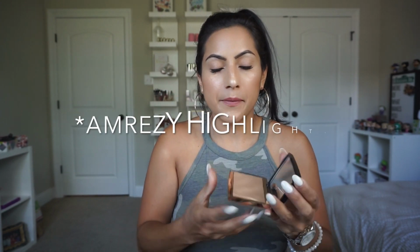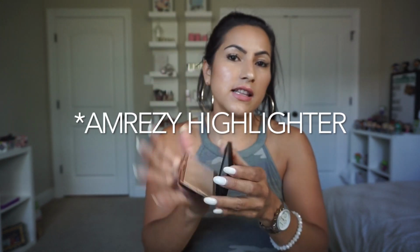I shared this with you guys. It has this pearly color, and I just love this. It's my favorite. And the other one that I brought is the Anastasia Beverly Hills highlighter, and this one I got recently at Sephora. I just brought these two.